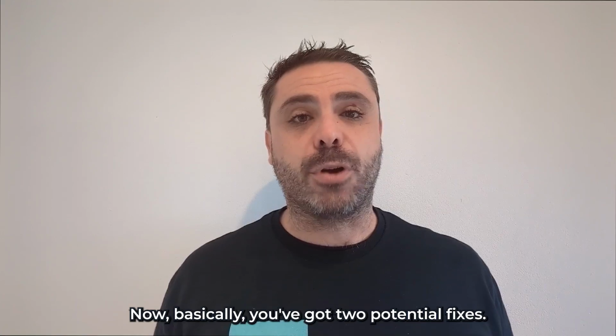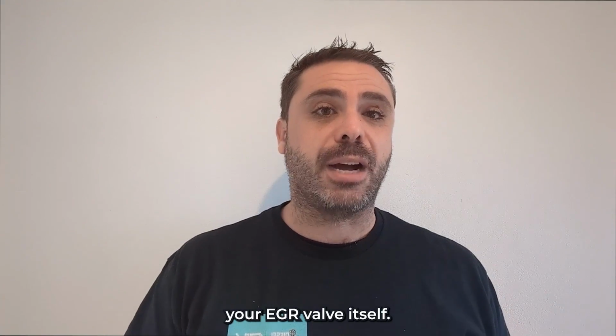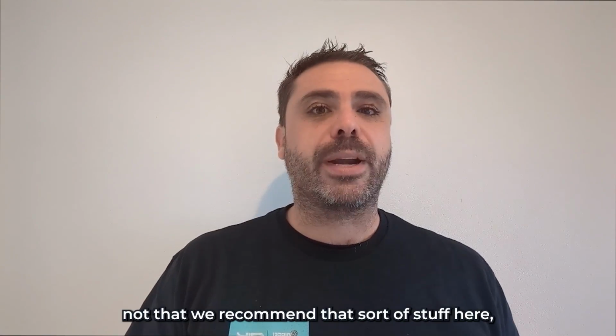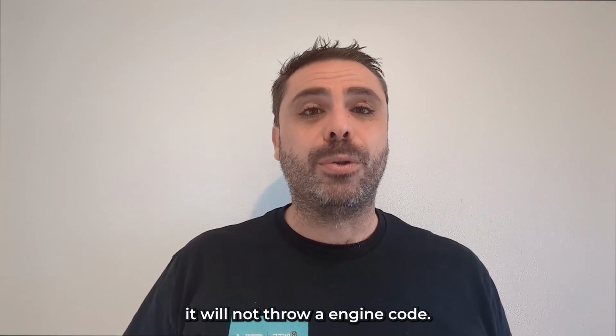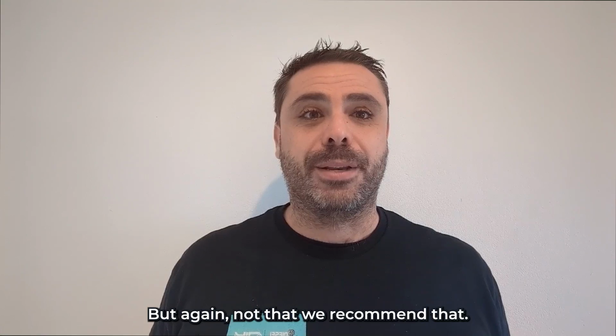Now, you've got two potential fixes. The first one is that you replace your EGR valve itself. The second is that you blanket. Not that we recommend that sort of stuff here, but Navara is actually one of the very few vehicles that if you do blanket, it will not throw an engine code. But again, not that we recommend that.